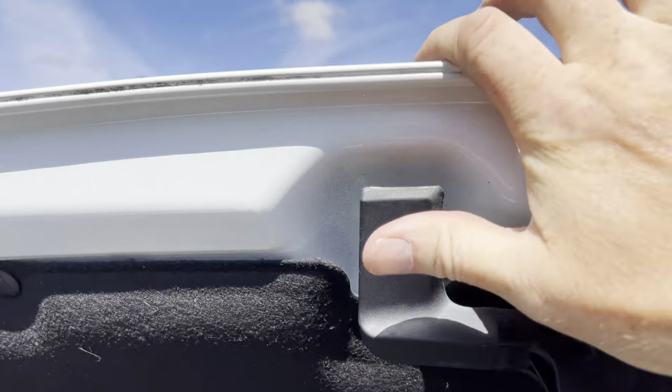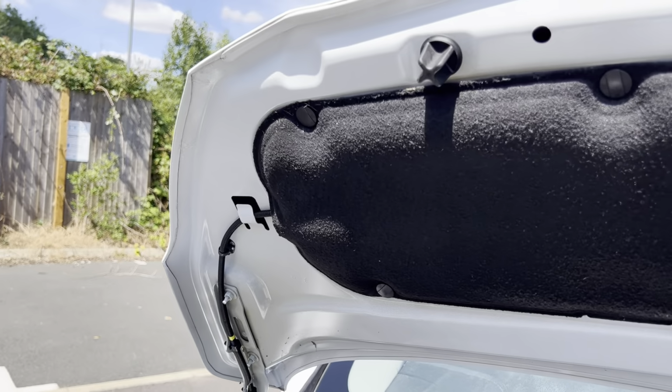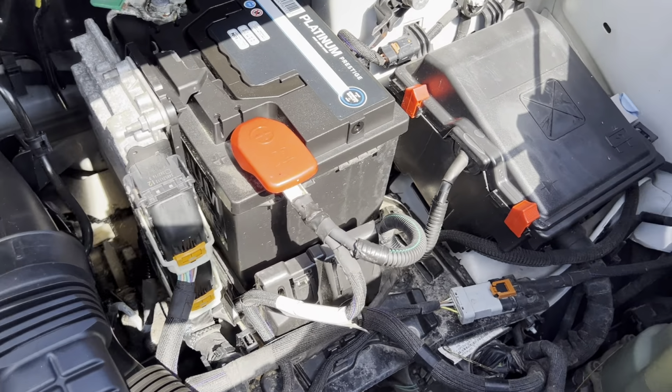To open up your bonnet, you need to just click that upwards, and that's just to the left of your Citroen badge there, okay? Have a look at your bonnet. Underneath the bonnet, pretty clean and tidy as you can see. All under here, clean and tidy. Looks to have had a replacement battery at some point.